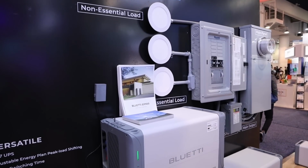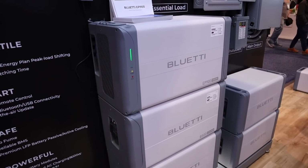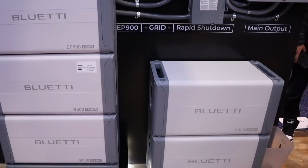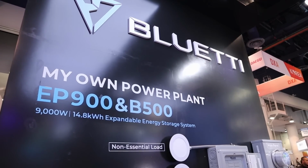Overall, I get a very professional impression from this power station. It seems like it's on a whole different level than their previous products. The estimated cost for the EP900 with two B500 batteries is going to be right around $10,000, and that's right around $1 per watt hour. It will also have a 10-year warranty from Bluetti.